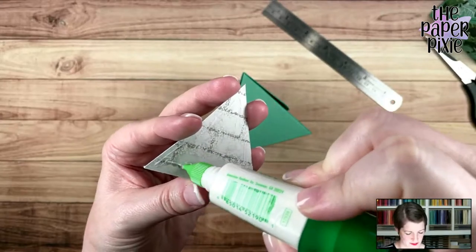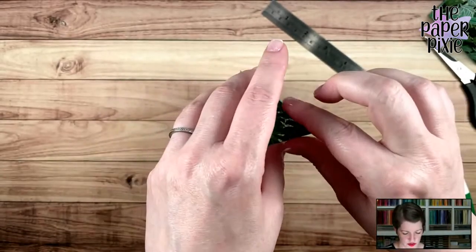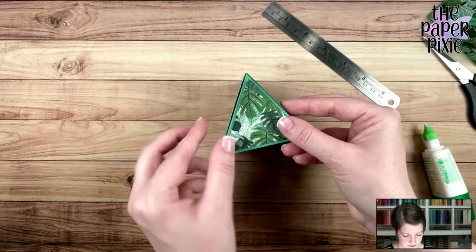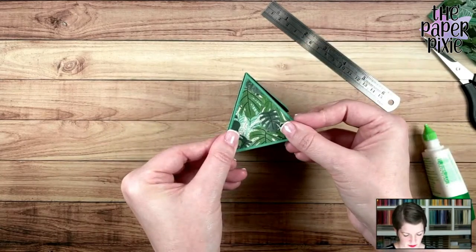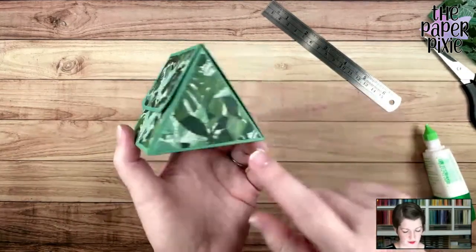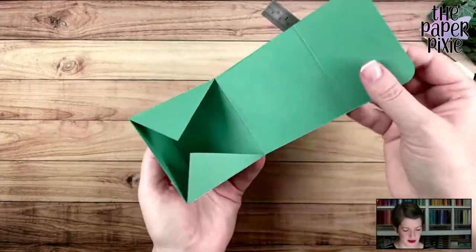So let me repeat the measurements on the side pieces, 2 3/8 by 2 3/4. If you have a directional pattern, cut that in landscape. Then make little pencil marks at the top at 1 3/8, and then cut on the diagonal from the pencil mark to the lower corner. And then you will have perfect triangle pieces for the side of your prism gift box.